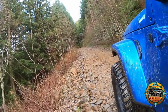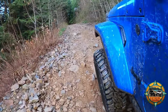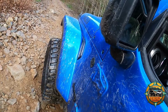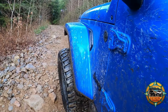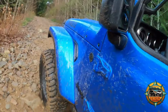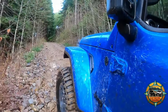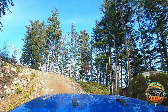There's a little rutted out spot. I tried in two wheel drive, cause I'll put it in four. Wow. That was almost embarrassing. Nobody was watching. Pretty steep hill here, actually.